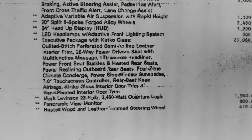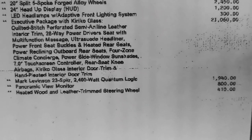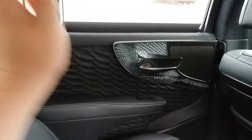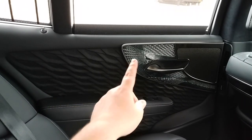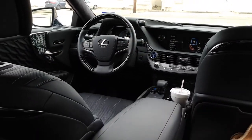So we have some options here. One of them includes a Toyota Corolla, because that is a $21,000 option. Sorry, that's $23,000, I think. I can't really read that print. Is that a 3 or a 1? 23, possibly? That is called the Executive Package with Kiriko glass. So we have the semi-aniline leather. We have the quilted perforated doors, the hand pleated doors, which is basically the clue. So when you see someone pull up in a Lexus and they open the door and you see that pleating on the doors, and that glass as well, you know that it's the executive package. I think also the telltale sign on the outside is that special grill I showed you earlier.